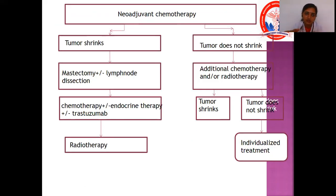So after neoadjuvant therapy, what happens to the tumor? The tumor may shrink totally or to a certain extent. If the tumor shrinks, if possible, we can go for a breast conservative surgery or a mastectomy. And if the lymph nodes are negative post chemotherapy and the sentinel lymph node biopsy is negative, we can decide whether or not to do lymph node dissection.